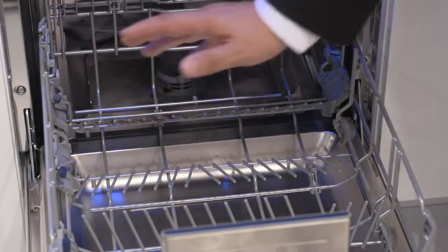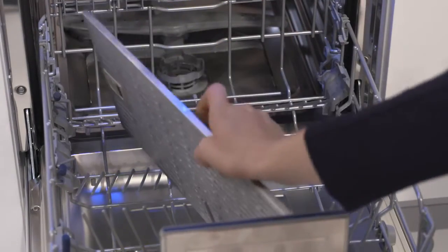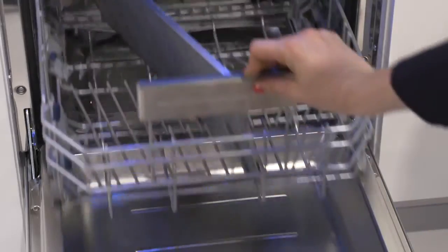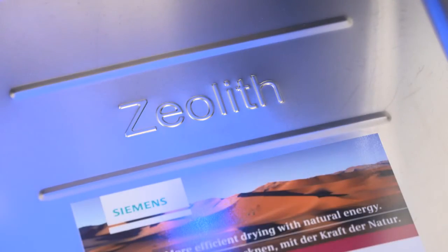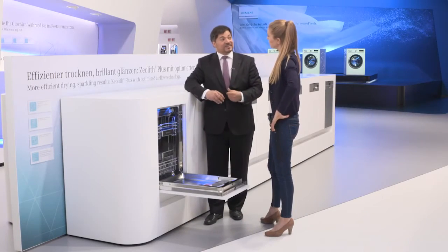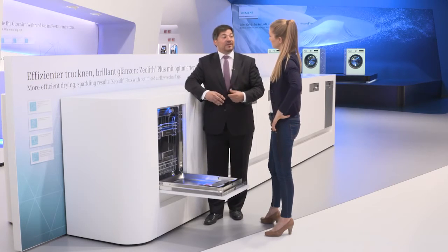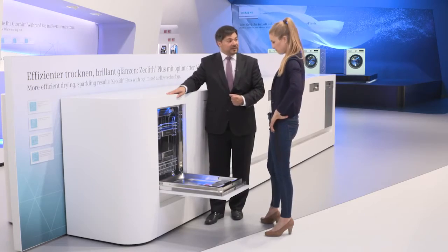The blue touch points help you arrange the drawer so individually that every dish, even the metal grease filter, will fit in with no problem. What does this Zeolite stand for? The unique Zeolite airflow technology absorbs moisture, turns it into heat, and thus ensures that even plastic parts will be optimally dried. Are there any advantages to Zeolite? Of course. Zeolite helps you reach the top efficiency class of A++. This is even feasible now with appliances that are only 45cm wide.